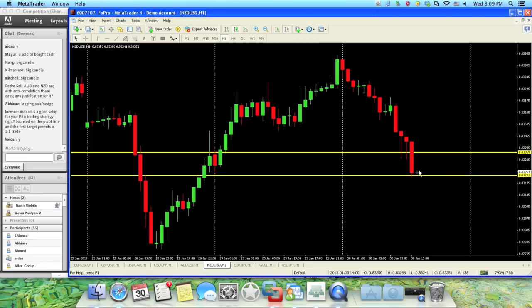Okay, and we want to see if this level breaks. Okay, Aussie dollar still there, New Zealand dollar still there. We don't know. No signs yet. Okay, because it's not a correlating pair lately.